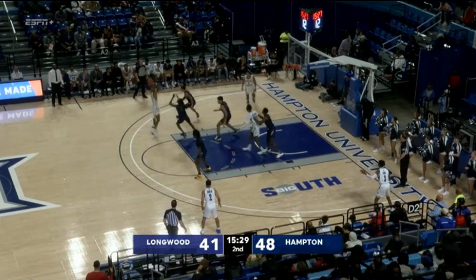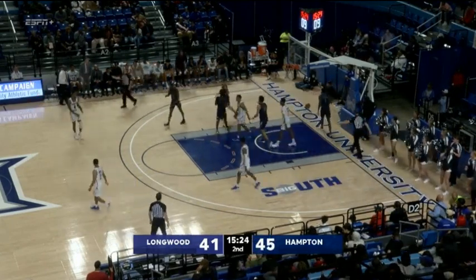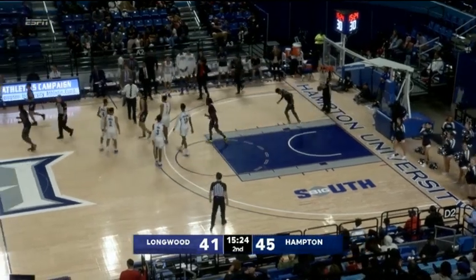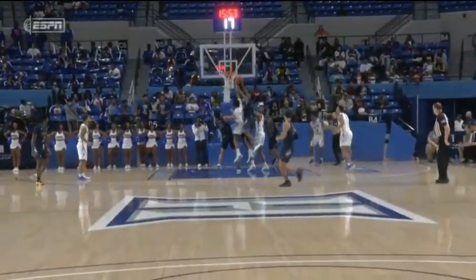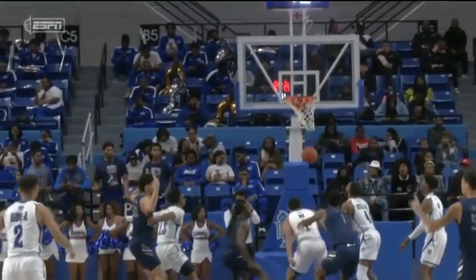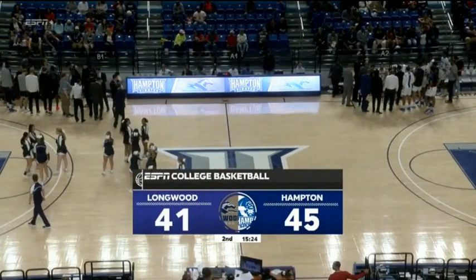Hextall, pull up mid-range. It's short. It'll be the Lancers' ball. Pirates up by 4. As you see the replay, great shot by Phillips. Cash. And we have a media timeout. You're watching ESPN Plus, and we'll be back.